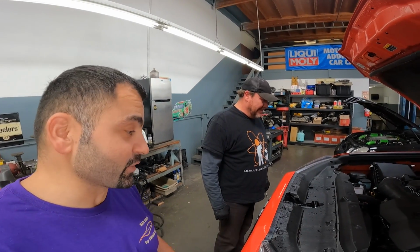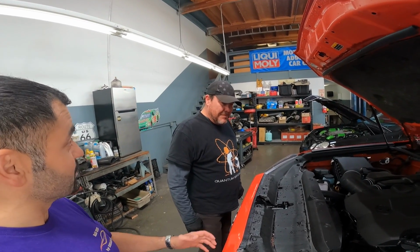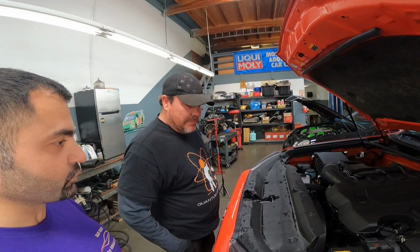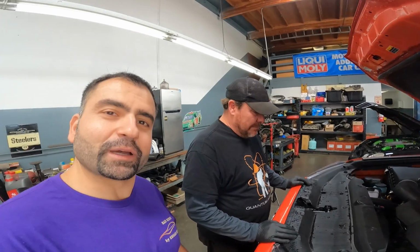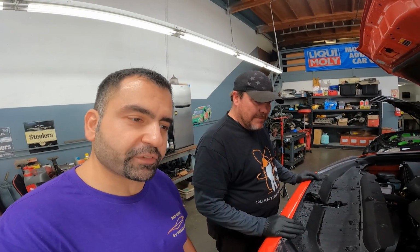This is obviously Tom's professional opinion, and I'm very, very glad that he let me bring both of these cars into his shop, and we'll let you guys decide. So which one is a more reliable and tried and true Toyota 4Runner: 3rd generation or the 5th generation?